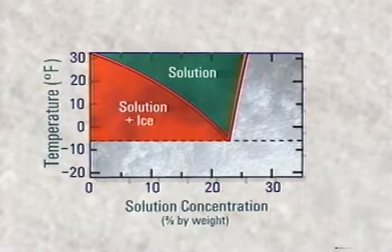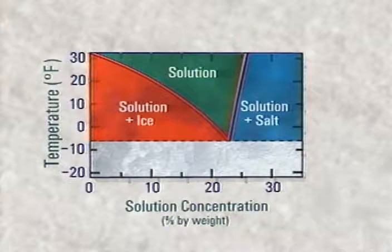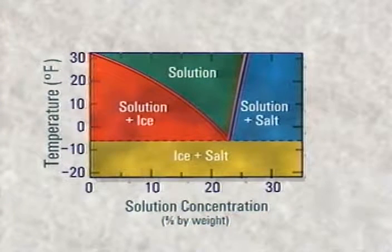If the combination of solution concentration and temperature are in the red area, ice is going to form because the solution concentration is not high enough to melt all of the ice. If the combination of temperature and solution concentration falls into the blue area, the material you apply will have no effect until more moisture is present to dilute the concentration. In the yellow area, below minus 6 degrees, melting will not take place at all.